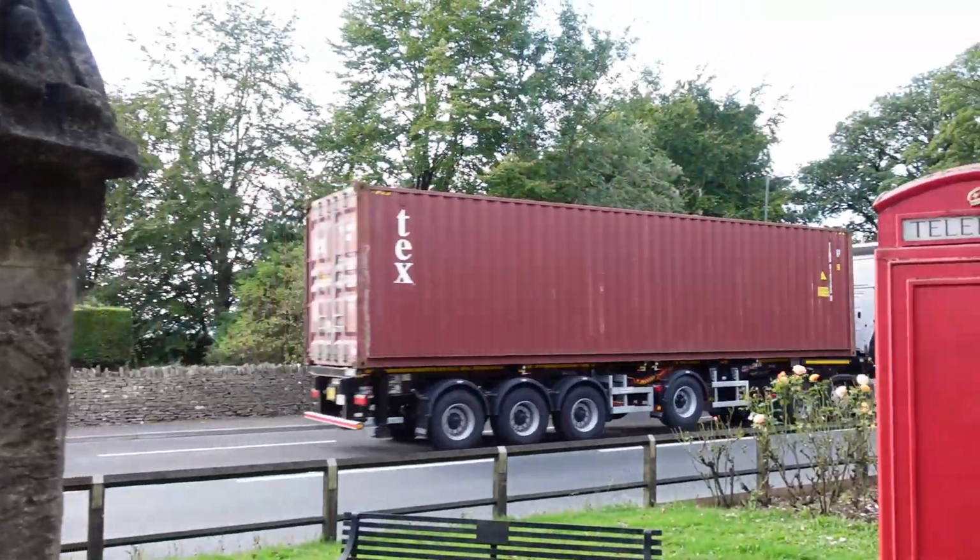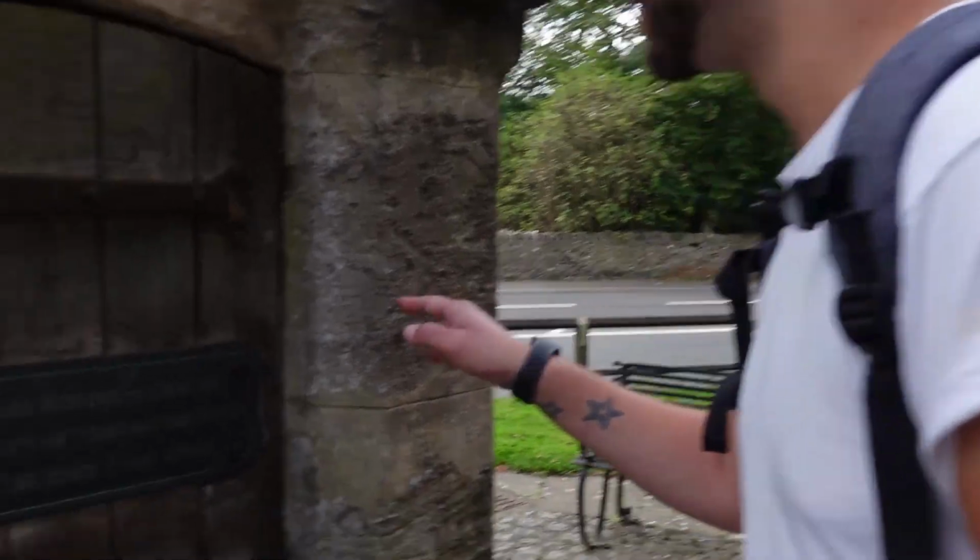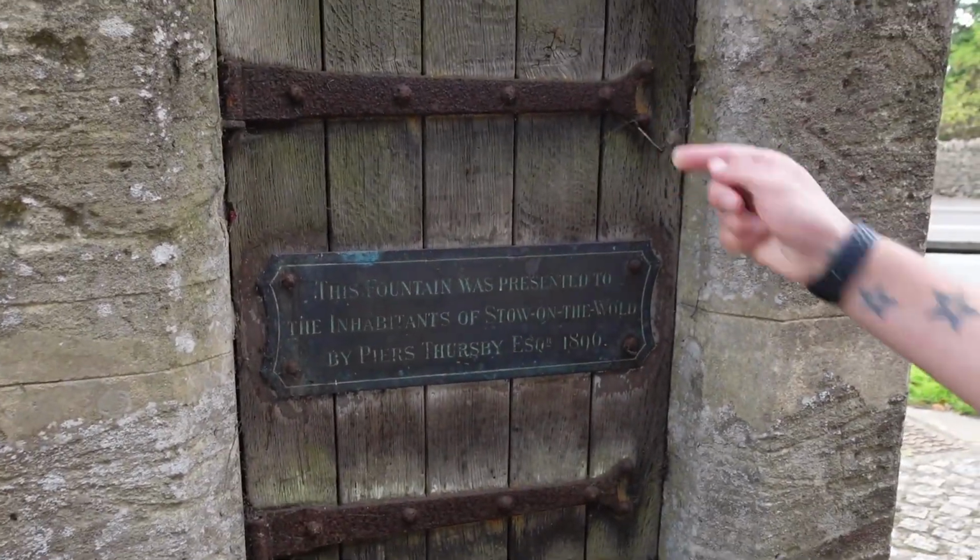What I want to know is what is inside the door. I know, I suppose the fountain's probably in there still. But I want to see it. You can't. You just have to admire the flowers nowadays.